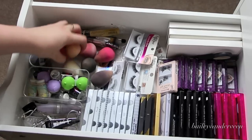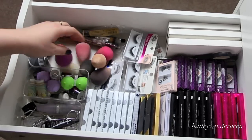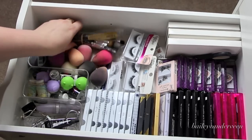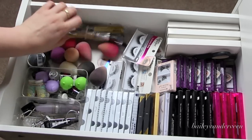My beauty blenders, I have a ton of beauty blenders. I think I have 11 altogether, but I love them. This one actually isn't real, but all the others are real. I have a set of styler brushes that I have yet to dabble in, which I still need to use.